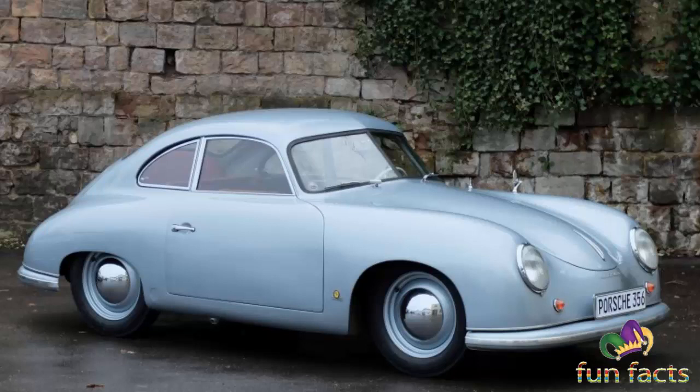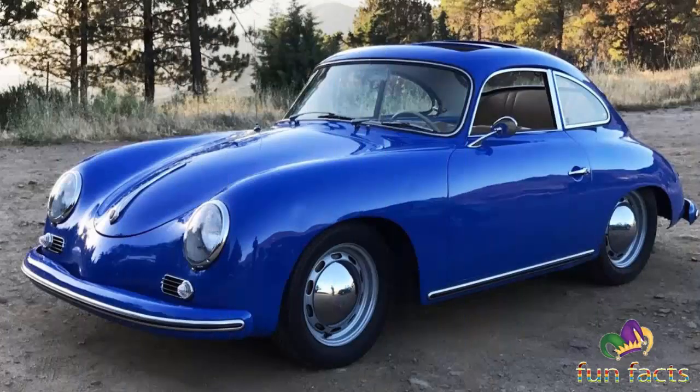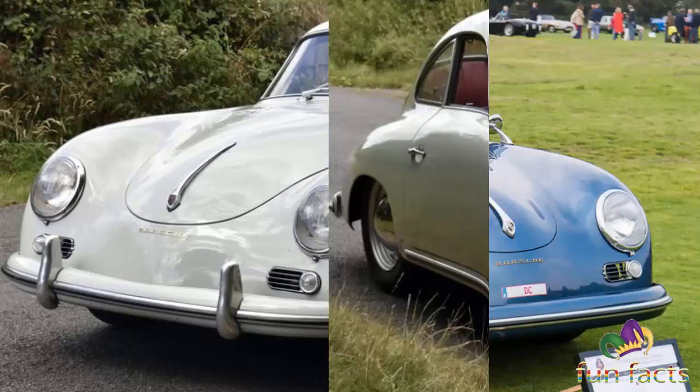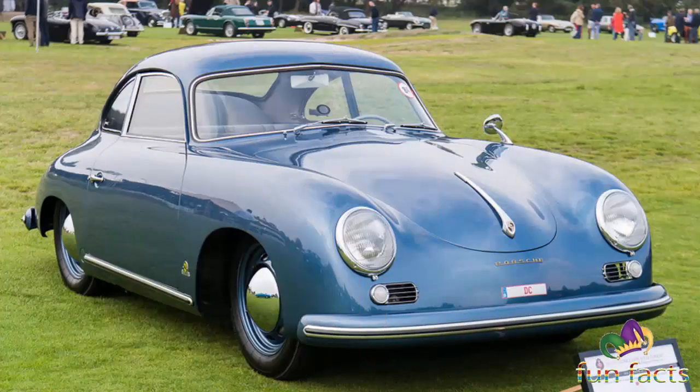The original price in 1948 for the 356 Coupe was $3,750, equivalent to today's money $42,300. The 356 Cabriolet cost $4,250, equivalent today $47,900. So by no means was it cheap back in 1948.